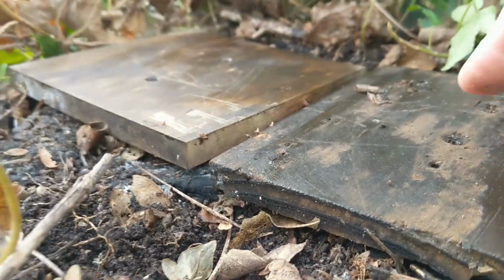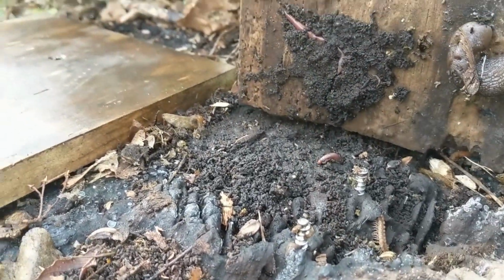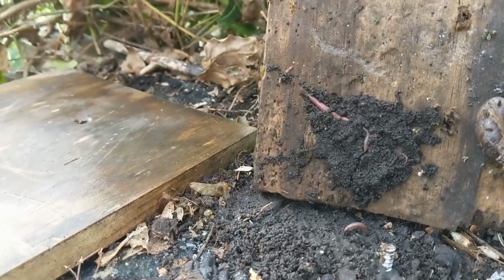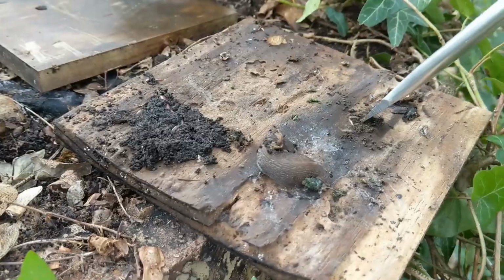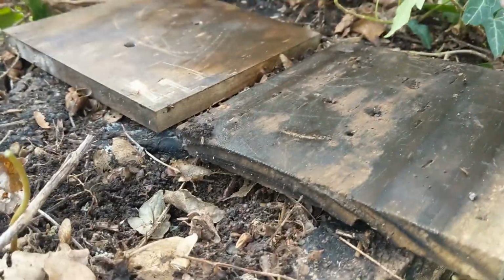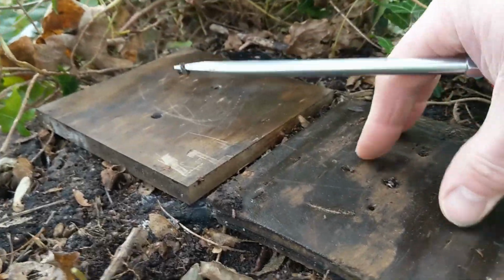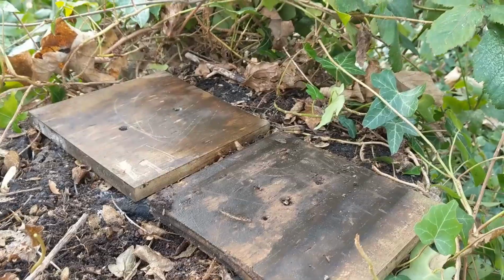It's completely gone. Oh well. Yeah, look, stainless steel screws are doing. Oh god, look at the underneath of that one. Slug's enjoying it. Well, I'm going to put it back. Leave it for another few years, and maybe we'll come back.